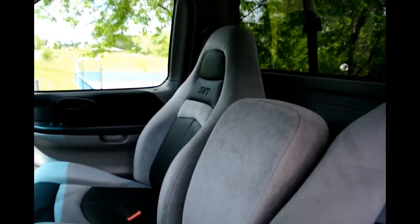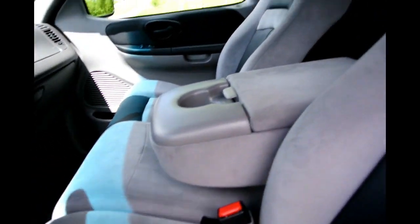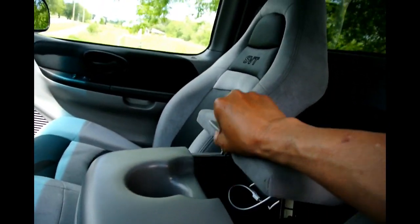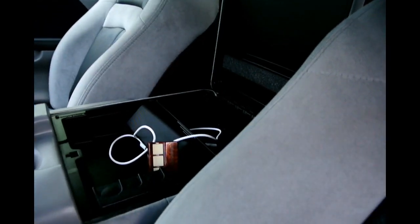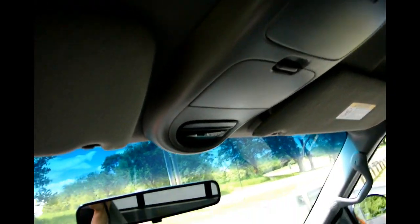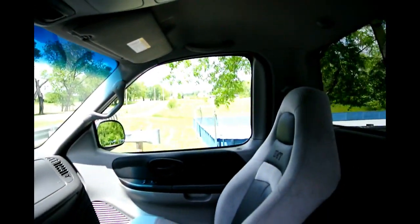The center portion, you could sit 3 people across. It's got 3 sets of seat belts, and it also folds down if you're not using 3 people, and you got a center armrest, drink holder, and you have storage inside. Up top you got the console, and then you got your temperature gauge and the compass. So you got a couple of storage bins up here. You got your mirrors with the lamp. Truck is in very clean condition.